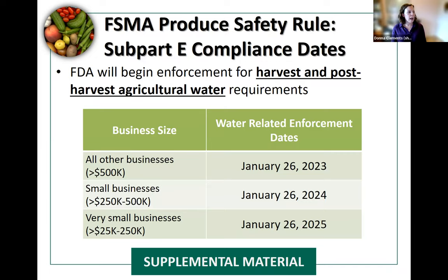And I'm going to switch gears for a moment and really quickly mention— Donna, yes. Before you do that, there is a question in the chat that goes to using any of these sanitizers that you've talked about to deal with algae formation in hydroponic systems? Oh, good question. Okay, can you comment on addressing algae formation?